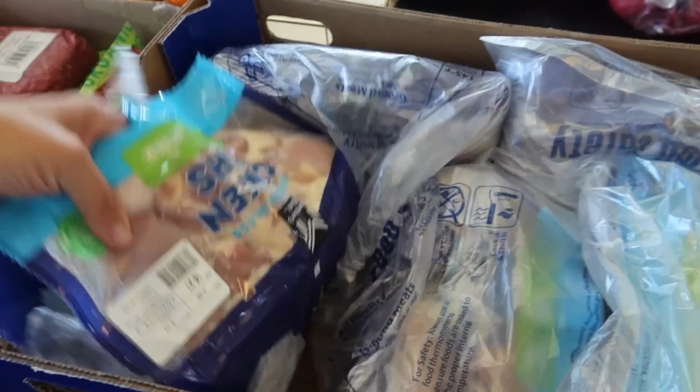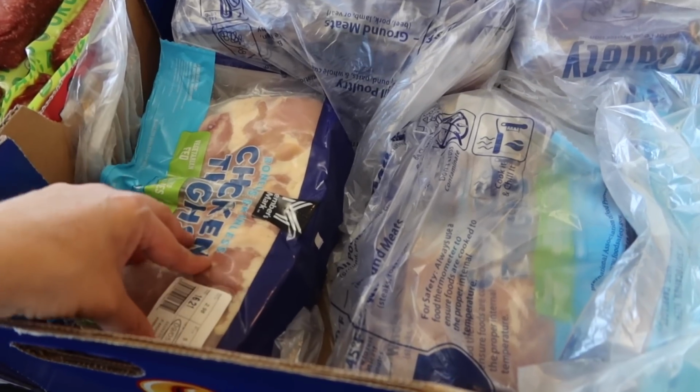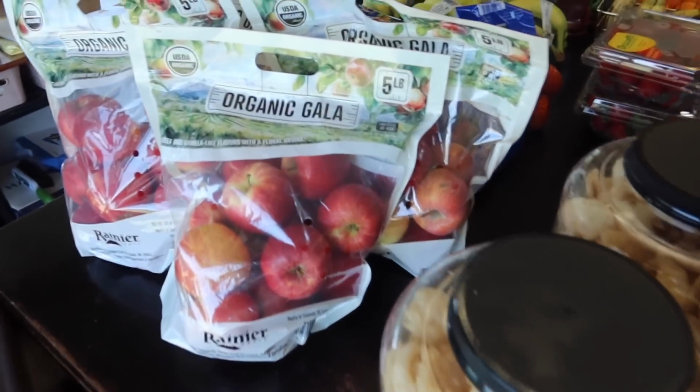We got 6 packs of these boneless, skinless chicken thighs. They're just going straight to the freezer. We make a lot of curries with chicken like this. The kind that I do bone in, we tend to put on the grill. The kind I do boneless, we make curries with. It's really good. Vindaloo, curry, whatever, with rice. It's a good meal. A lot of my kids like it, and it goes a long way.